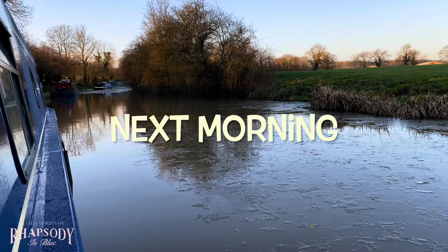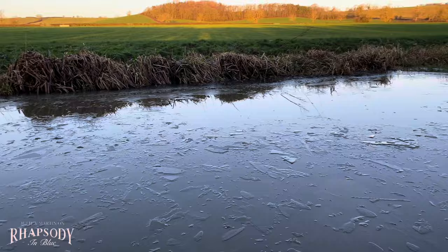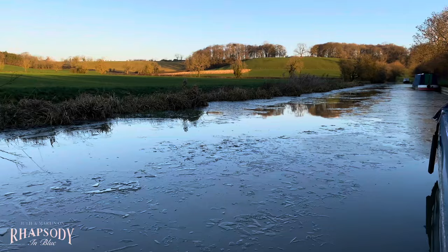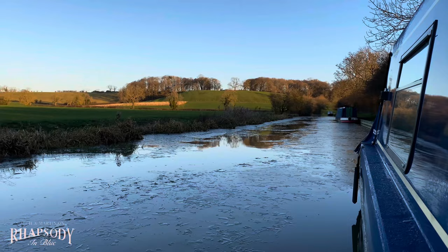So we've woken up this morning and there's ice on the water, but you can probably see it was a boat that woke us up actually, going past, breaking all the ice as it went. So you can actually see a channel where a boat has been. It's quite cold, but a beautiful day.